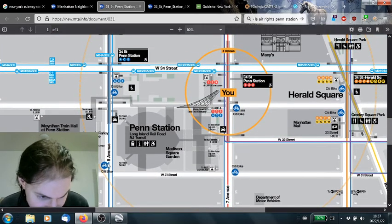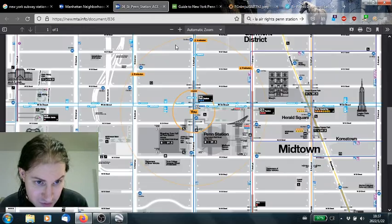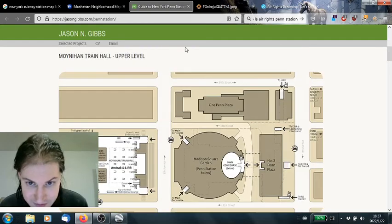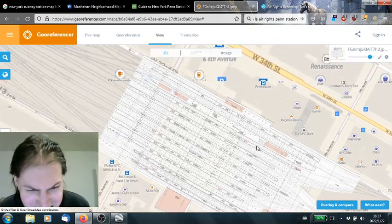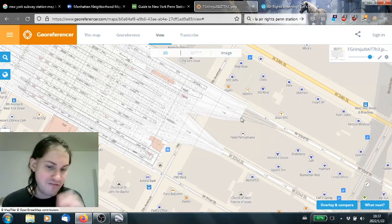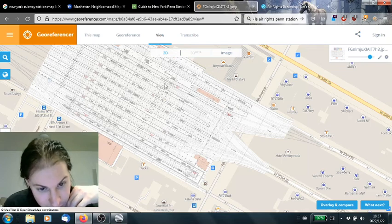Again, it's mostly this block. This is the block that they rehabilitated, and this is the subway. So let's not look at the subway, and let's look at the mainline station. There are a bunch of maps that I found just before going online. This probably is the most technical, and the one that is actually on top of a street map, which is very valuable. Now, you can see the 11 platforms.